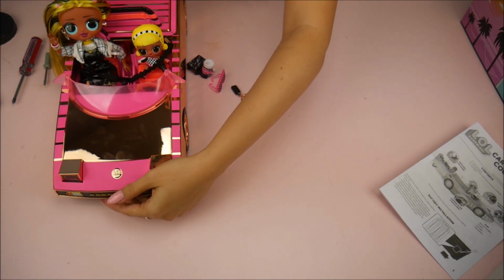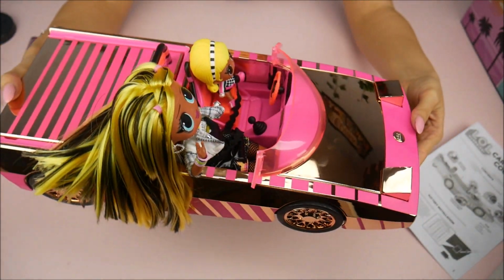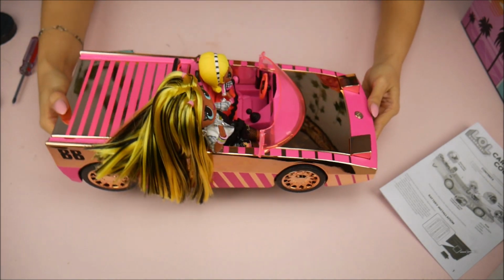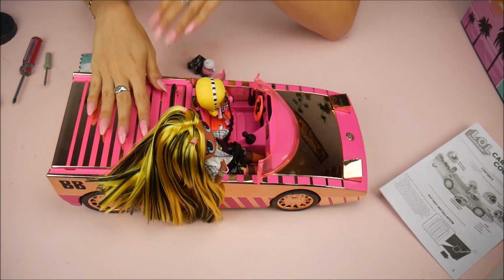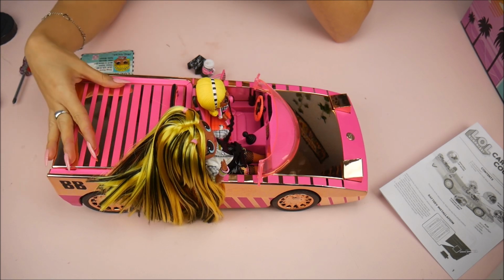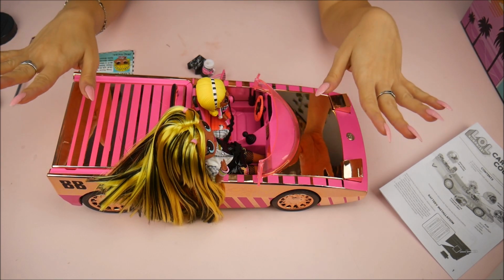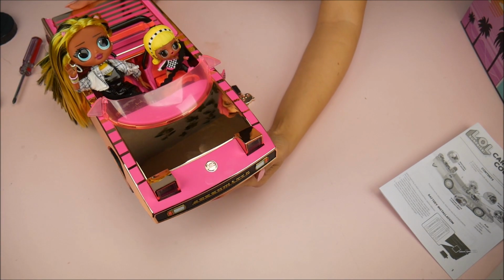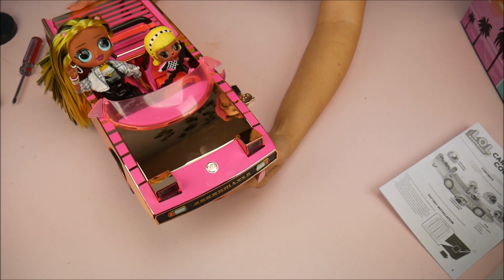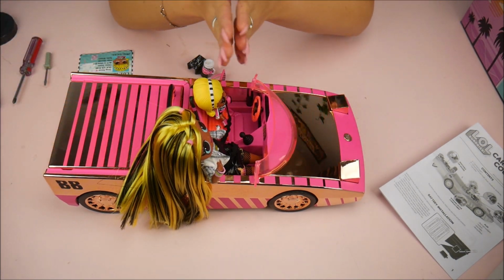I think this is cute, you guys. I really do. I'm really happy with the overall feel of the vehicle, with the color of the vehicle, with the, you know, like the lights popping up. Again, for me, I'm not gonna use the back function of the dance floor and the pool, but for a kid, totally can see enjoying that though. I just think it's gonna be so pretty on display and having my dolls drive around in this really cool pink gold DeLorean, because that's what it looks like to me. And I love it. I absolutely love it.